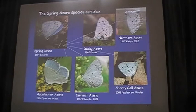Oh, here's the azure complex. I did have this, good. Here's the spring azure, and then these are all, oh, I had dusky azure too. These are all the other ones it's been split into. Northern azure has some more pigmentation on the ventral surface. I can't identify cherry gall azures. I let my expert do it. I have not figured that one out.